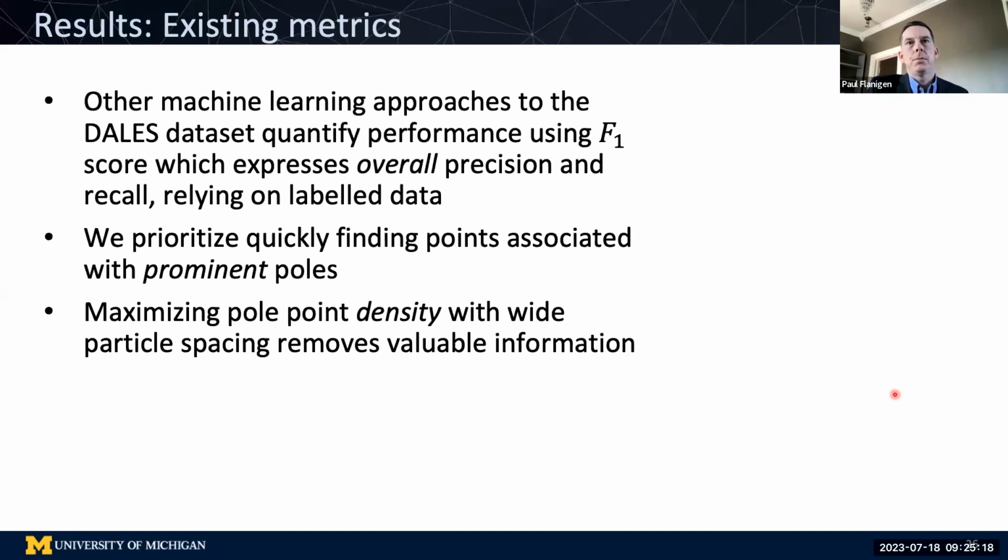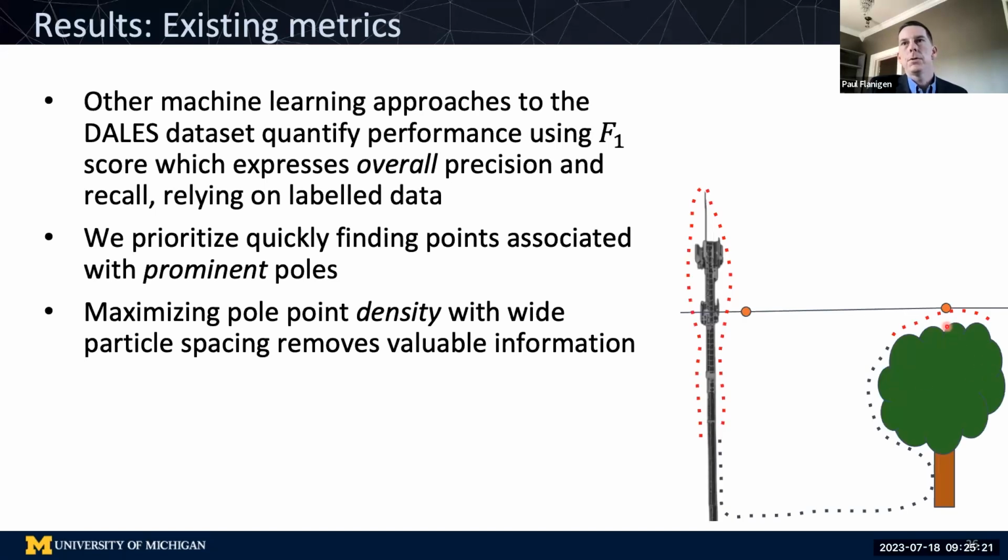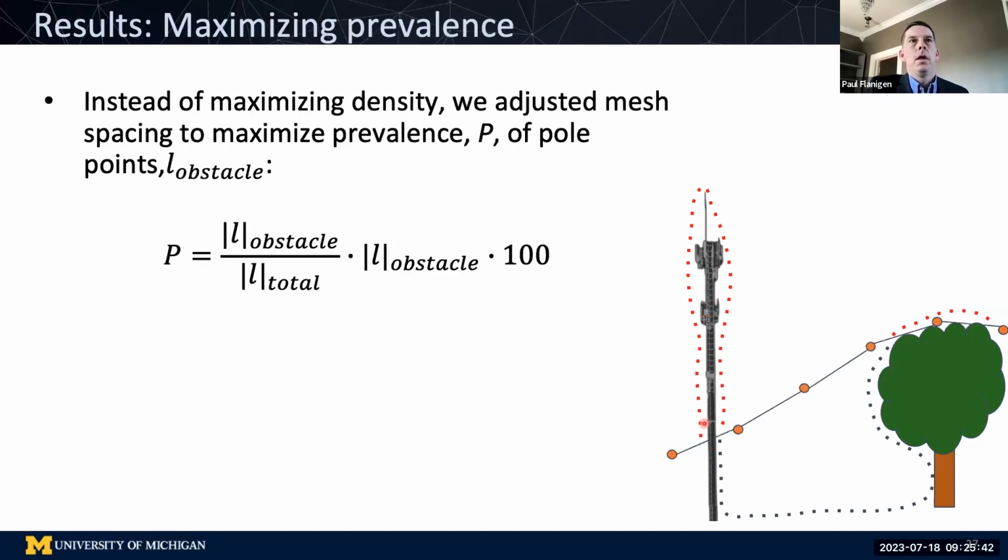If we just maximize the point density with a really wide particle spacing, such as you see here, the mesh does not descend as far. Obviously, none of, or one or two of the points from the tree pass through, but not very many points from the tower pass through. And getting as many vertical structure points as possible is what we really need to do. So we miss all these points.